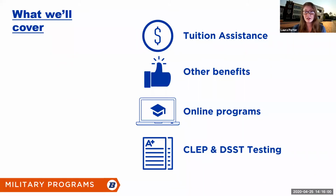Today we're going to be covering mostly tuition assistance, which is your main education benefit as a military member. We're going to talk about other benefits that you have available to you, some online program information, and then also highlight some information on CLEP and DSST testing. I will warn you, this next slide, we're going to have a video, might be a little bit loud.